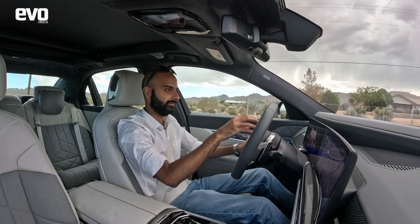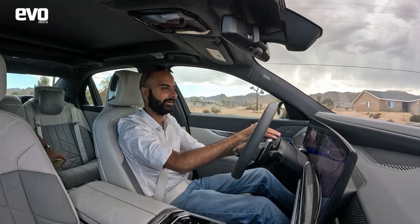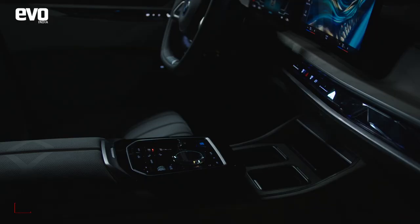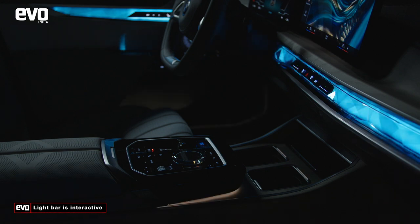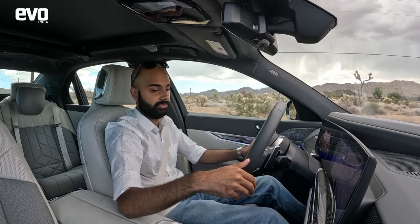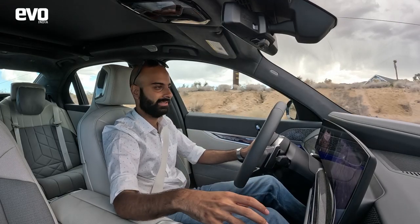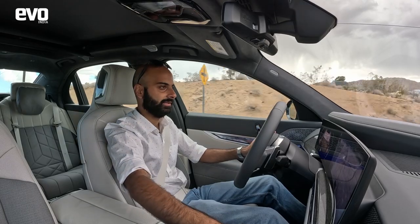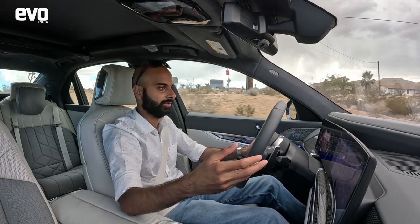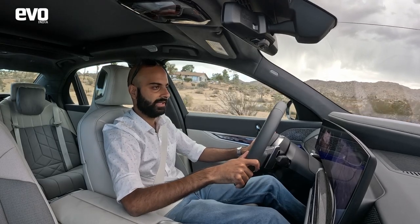So you have a proper visual cue of where you need to drive your car right in front of you. That aside, this entire light bar, this crystal-like finish on the dash, it's actually backlit and it responds to the different drive modes that you're in. If you put on the hazard lights, it flashes red. It's an interesting feature and it's very intuitive. It works really nicely with the rest of the feedback you're getting from the cabin.